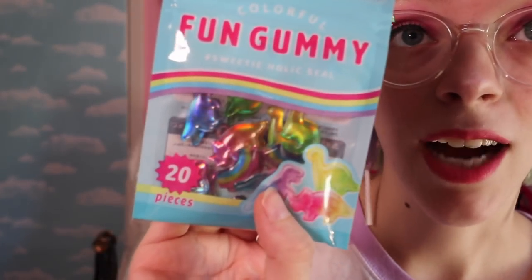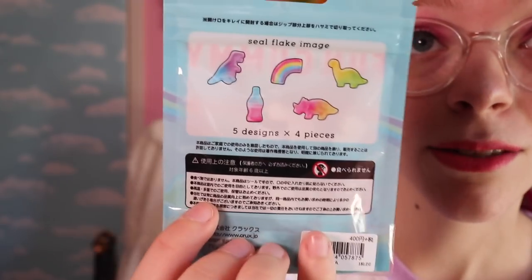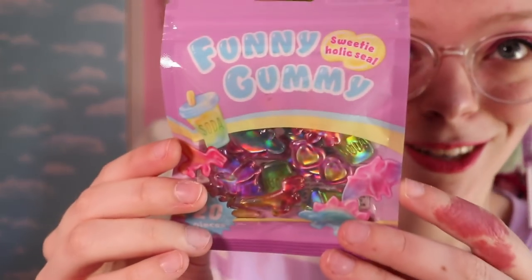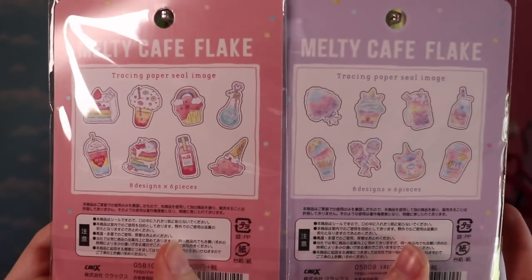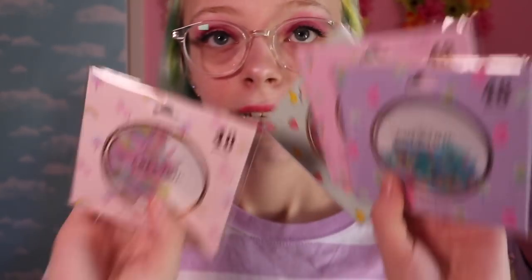I got poofy dinosaur stickers that were really cute. Look how cute those are. And then more gummy dinosaur stickers, but a different pack. So those are really cute too. I love stickers, okay? I got these two, which were kind of like a set, and they're just really cute. Look at how cute those stickers are. And then I got these ones here as well.